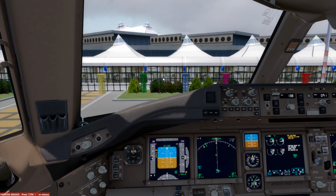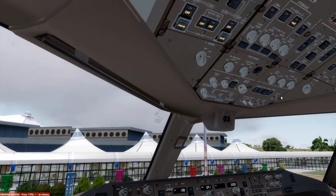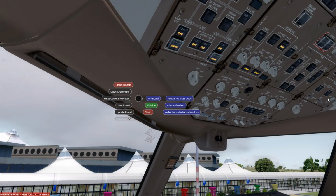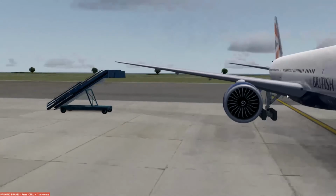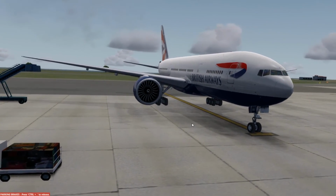Okay, well, there's not a whole lot of shutdown to do. I guess we could turn the hydraulics off, but I mean, what's the point? We've done the flight anyway. Could turn these off, I guess. But anyway, let's get a nice view. What's a nice view? Well, that's not a nice view.